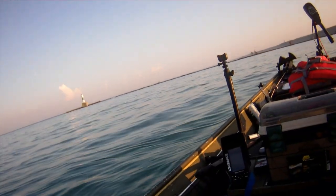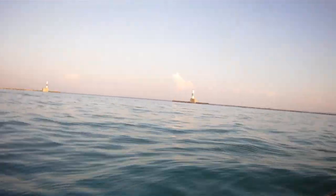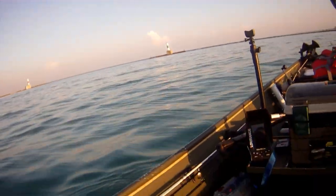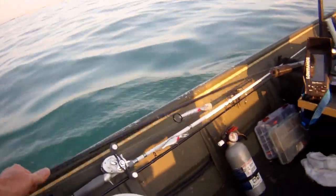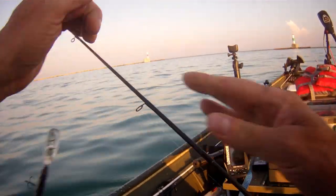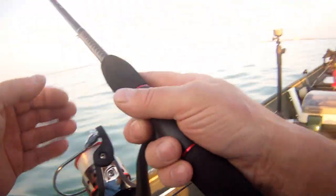I got some crankbaits already tied on. I'm just gonna use them. My go-to baits lately have been Berkley flicker minnows. So I got a flicker minnow and a flicker shad already tied on, so that's what we're gonna go with. Check my knot. This is like 14, 15 feet of water.